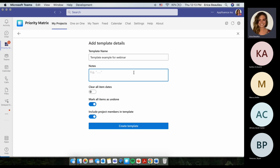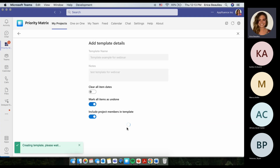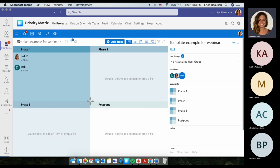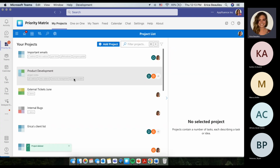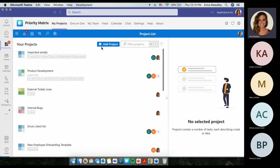From here, we'll just put notes and I'll say test template for webinar. And we can include all project members and mark the items as undone, so they're all new and ready to go. So here I hit create template. And this is definitely an expedited example here, but I'll delete this project just so we can start from scratch, so you can see exactly what happens and we don't get confused between the two.